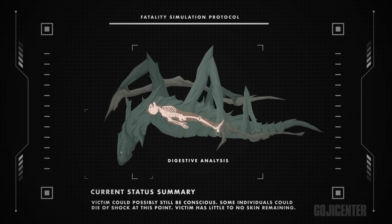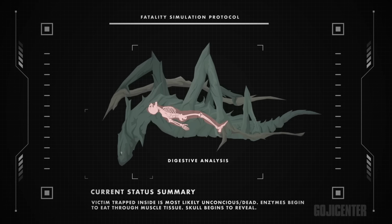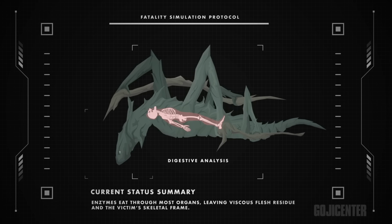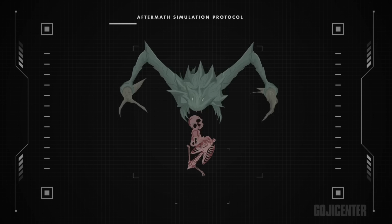The enzymes would then proceed to consume through muscle tissue, and eventually, throughout the second day, your organs. At this point, you're probably dead. Most people, however, would have died of shock before the enzymes reached the muscle tissue. After the third day, all that remains is a husk, or in our case, a pile of slimy skeletons.